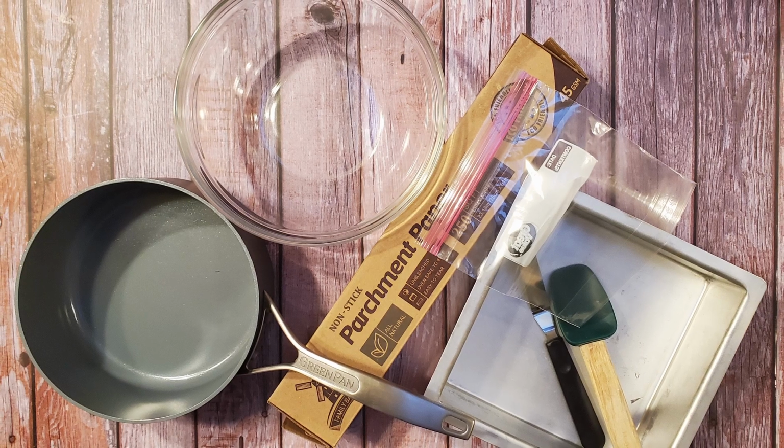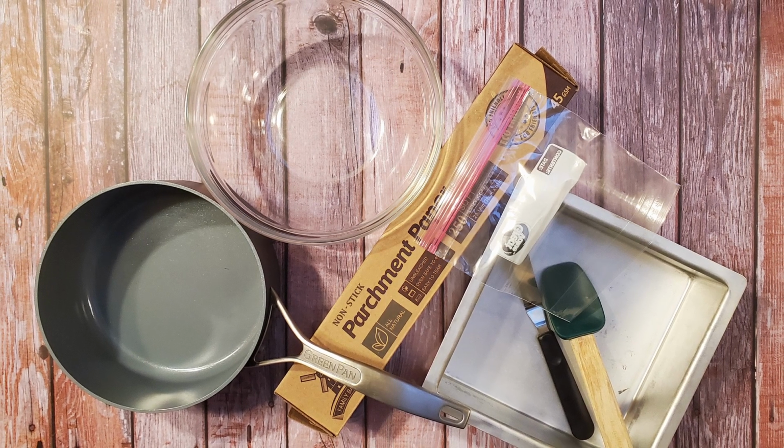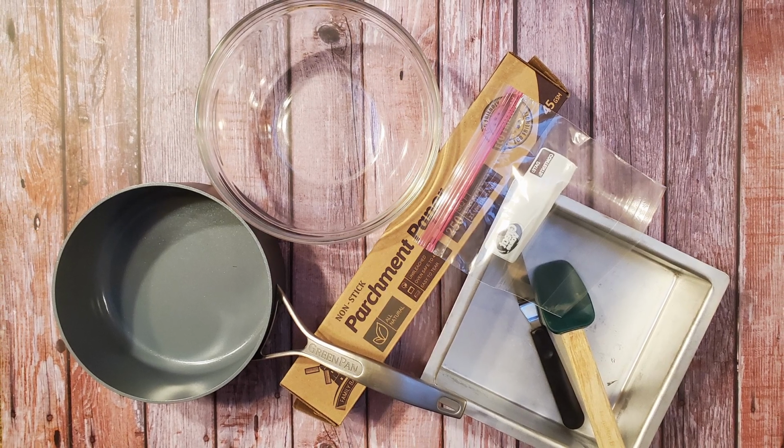I also used a saucepan, an 8x8 baking pan, some parchment, a large bowl, a zip-top bag, and a couple of spatulas. Okay, let's make some candy.